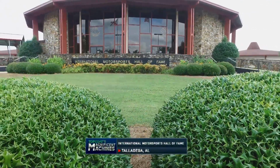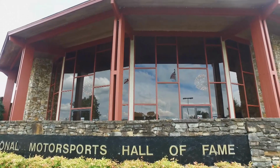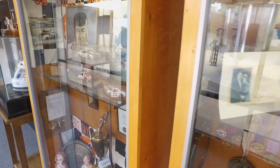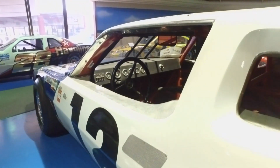Welcome back to TopCoat's Magnificent Machines, coming to you from the International Motorsports Hall of Fame here in Talladega, Alabama. Now, you can't come to Alabama without talking about the Alabama Gang. How about Robert Arthur Allison? Bobby Allison, we all know he was the leader of the Alabama Gang, and this was one of the cars he drove early in his career driving for a guy named Roger Penske.